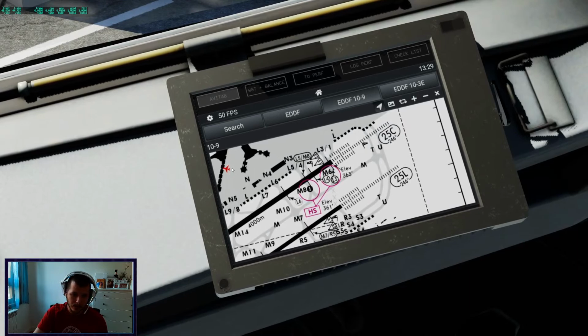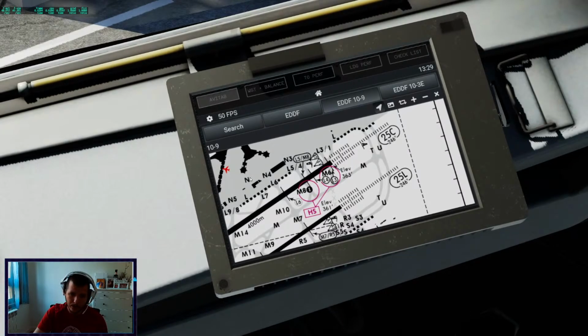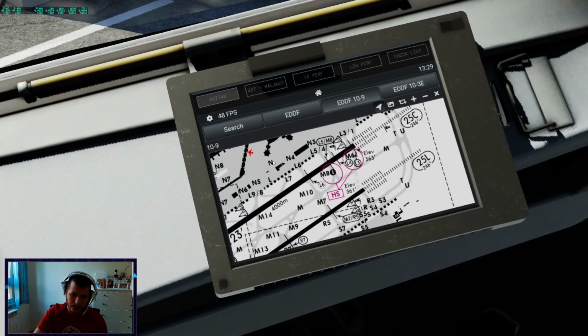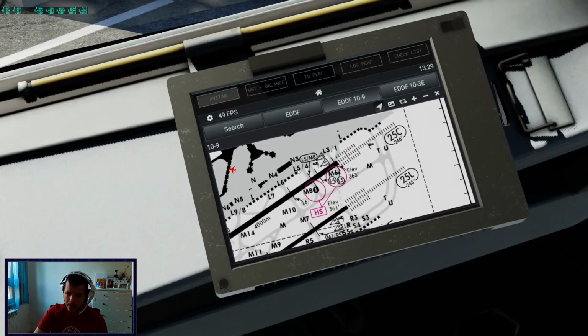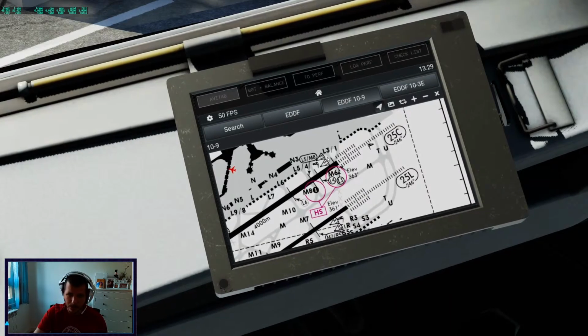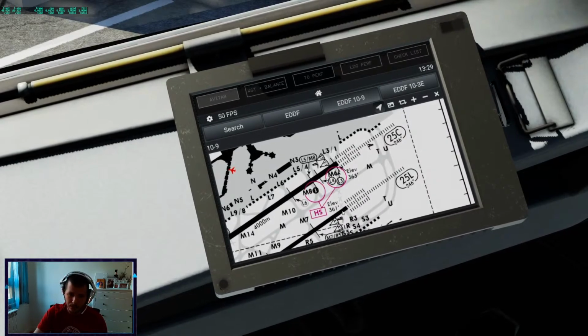Taxi holding point runway 18 via November 7, November 8 and November. And then left Lima 5, but then on Lima 5 we'll continue to Lima 3 actually. Yes, we'll do Lima 3, Mike 6, and then after Mike 6 we will join the runway.